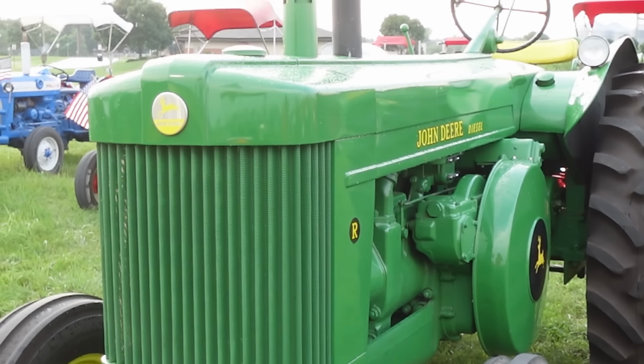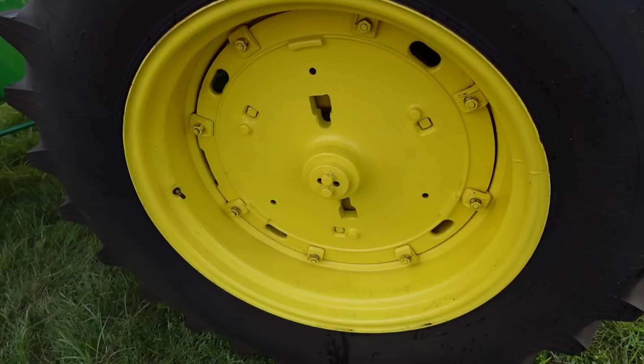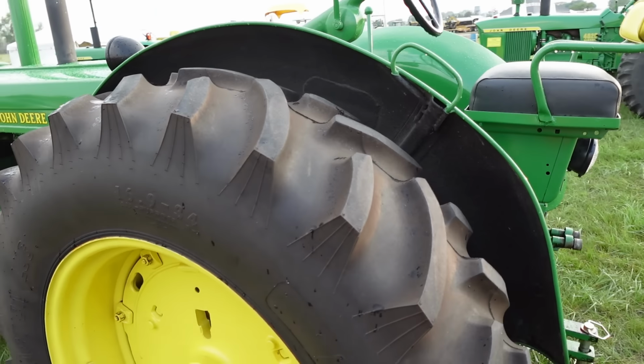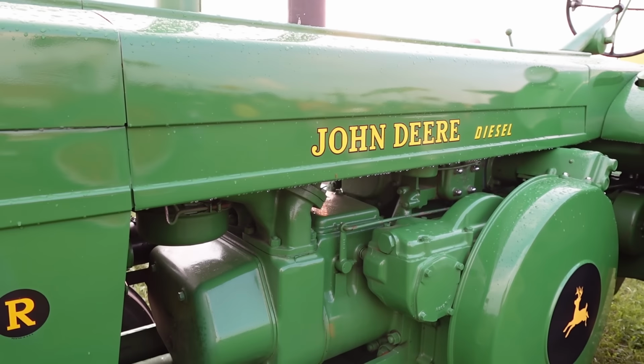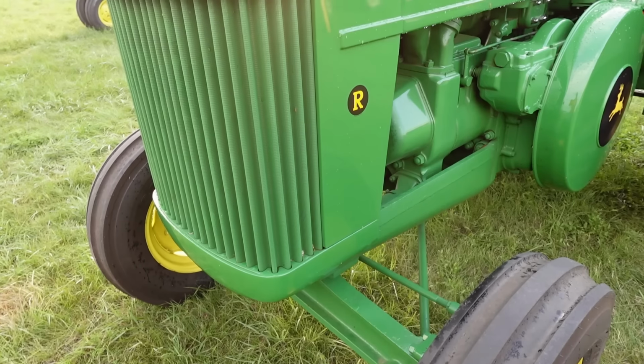John Deere knew they needed something bigger with more power, and that was the main reason behind the R. During the design, they decided to go with a diesel engine. This would be John Deere's first diesel engine that they'd put into a tractor. And at that time, diesels weren't as common as they are today, and more farmers liked sticking with gas due to reliability and easier starting.